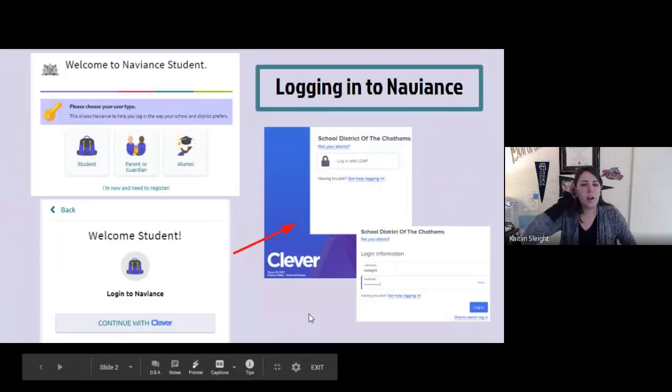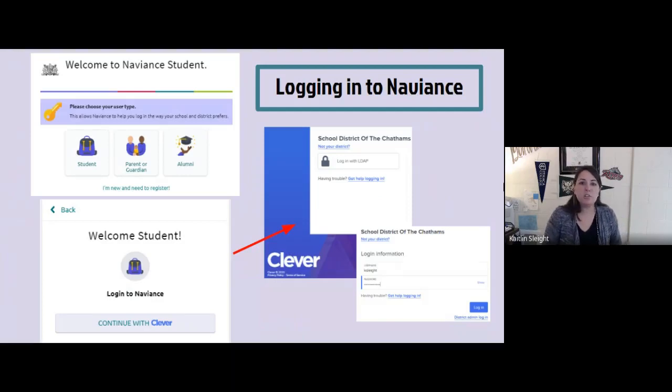And while logging into Naviance, for those who might not be super familiar, about a year ago, in December of 2019, we had a change to our Naviance platform that allowed a new login system, which is awesome. It's called Clever, and it's very easy because before you had to save and remember all of your Naviance passwords, but now the same password that you use to log into your Chatham information, like mail, Schoology, all that kind of stuff, is the same exact password you'll use to get into Naviance. So yay, one less password to remember.